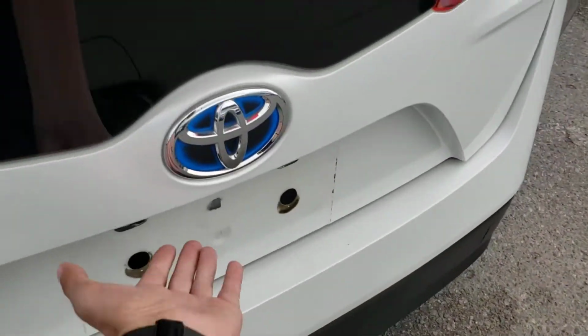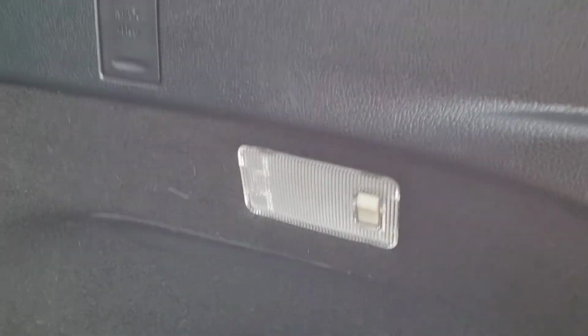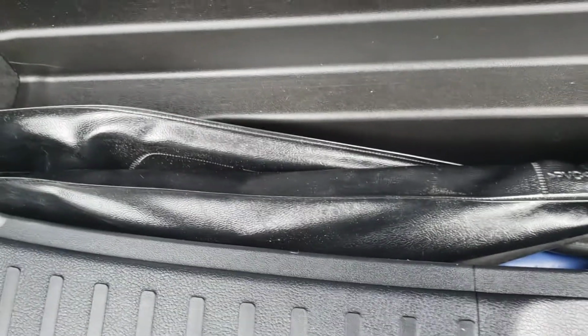Let's go ahead and pop the hatch, and in back here, you've got a nice carpeted cargo area. Back here, you'll also find a handy interior light. And over on the left-hand side here, just underneath, you've got your fix-a-flat kit, in case you ever get a flat tire. And of course, you've also got the plug-in for your plug-in hybrid system. Simply plug that in and you're going to be charging up your battery. You'll be good to go.